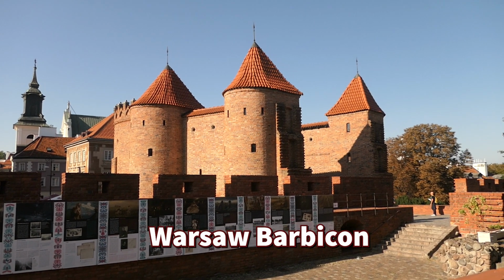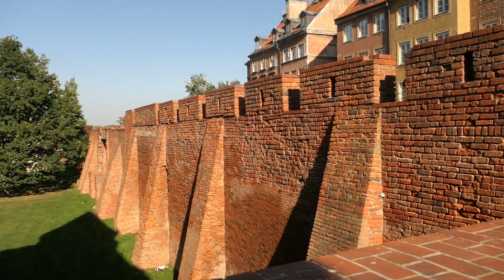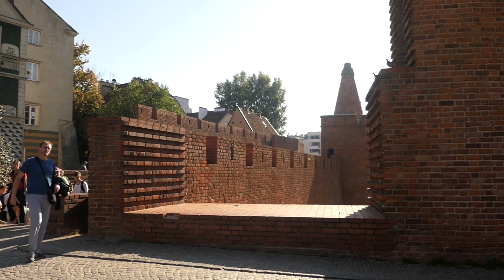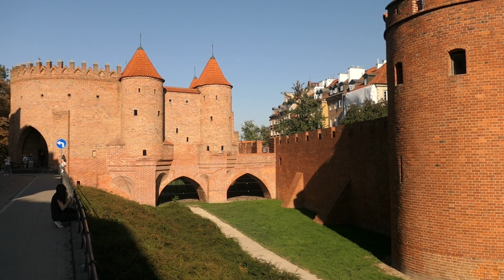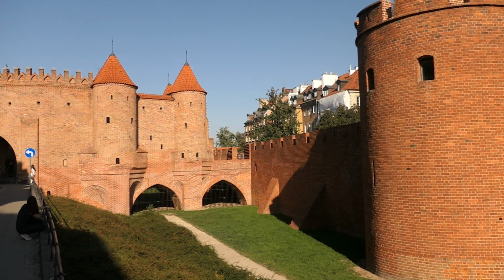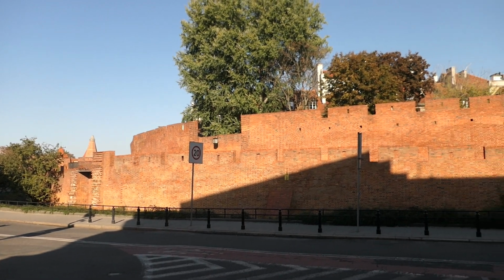At the north end of Old Town, you'll find the Warsaw Barbican. This is the most intact relic of Warsaw's old standing fortifications going back to medieval times. Sadly, it was closed by the time I got here, but you can wander the outside for free. It's already been a long day, but I'm still going.